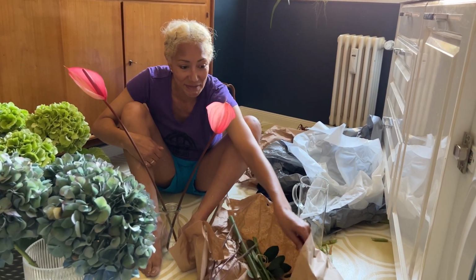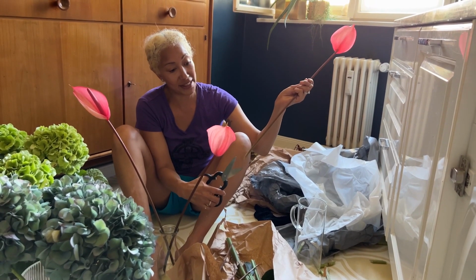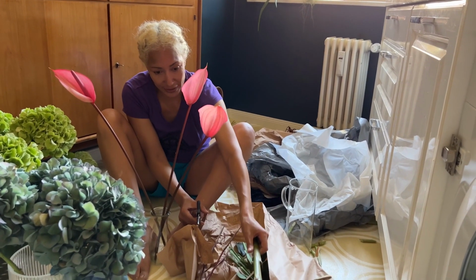Vase in the bathroom, because that's the one that broke into many pieces when it was delivered to me, and I glued it back together, so I can't put any water in it. So.